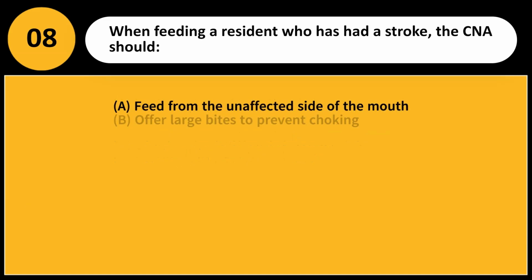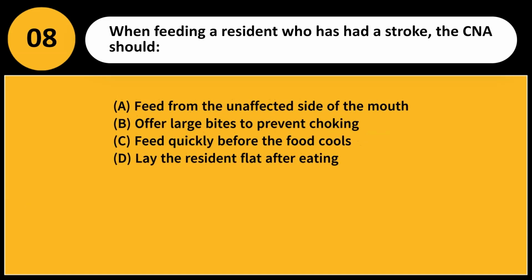When feeding a resident who has had a stroke, the CNA should: A. Feed from the unaffected side of the mouth. B. Offer large bites to prevent choking. C. Feed quickly before the food cools. D. Lay the resident flat after eating.